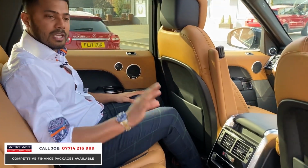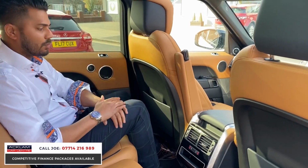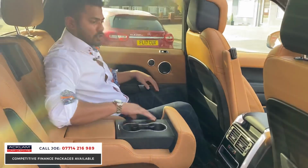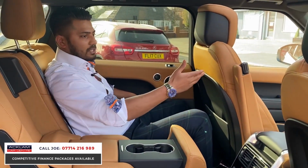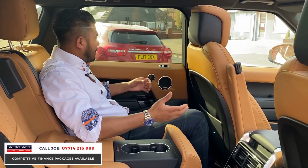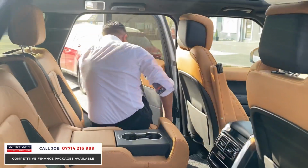It's done 3,000 miles, remember, so I have to emphasise the condition is absolutely key. And this one, it's just stunning. Imagine being sat in the back of this and getting driven around. If you're a kid and your mum or dad's driving this car, you'd love it because it's beautiful. It is absolutely beautiful for anybody. Business user, private car.